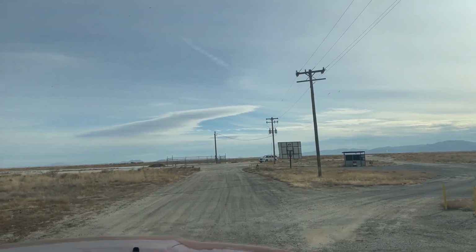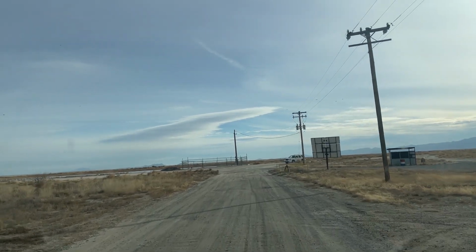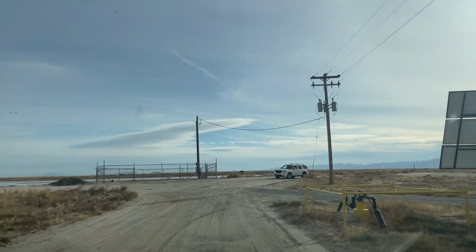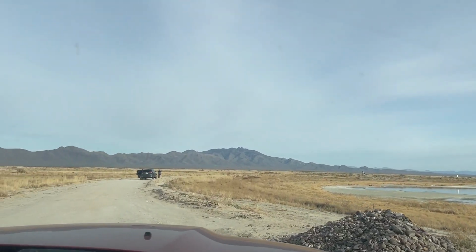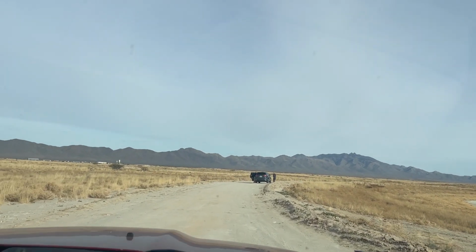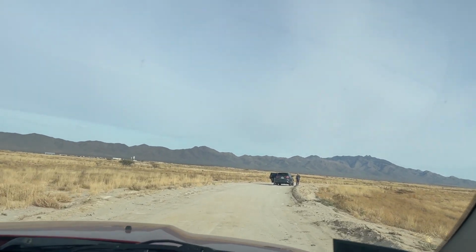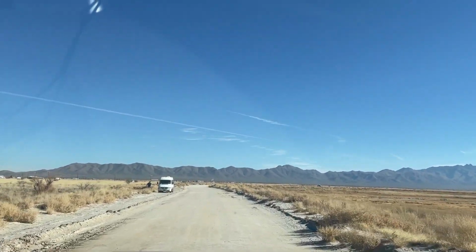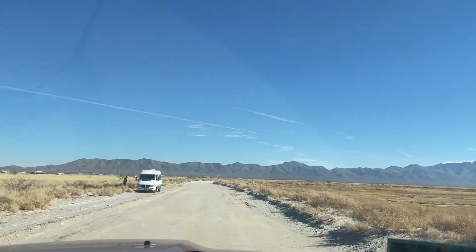There is a road about a mile long that encircles the pond, which you can camp around. There aren't necessarily designated spots, but there are wider sections of the road which you can pull over on and park. The road is gravel, but it's in pretty decent shape, and there are no issues for any size or type of rig to camp here.